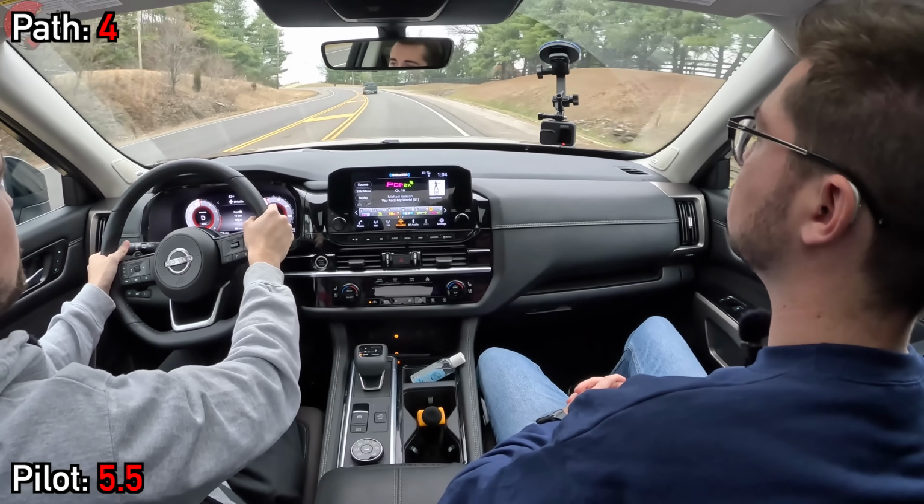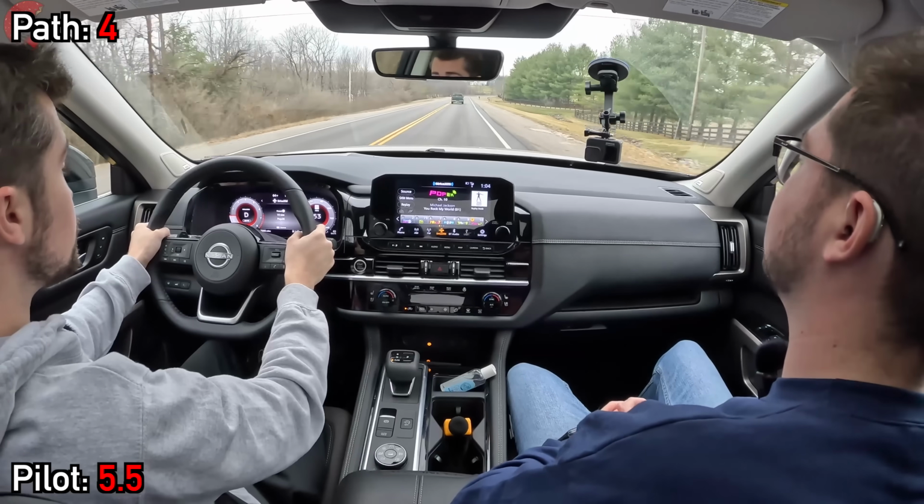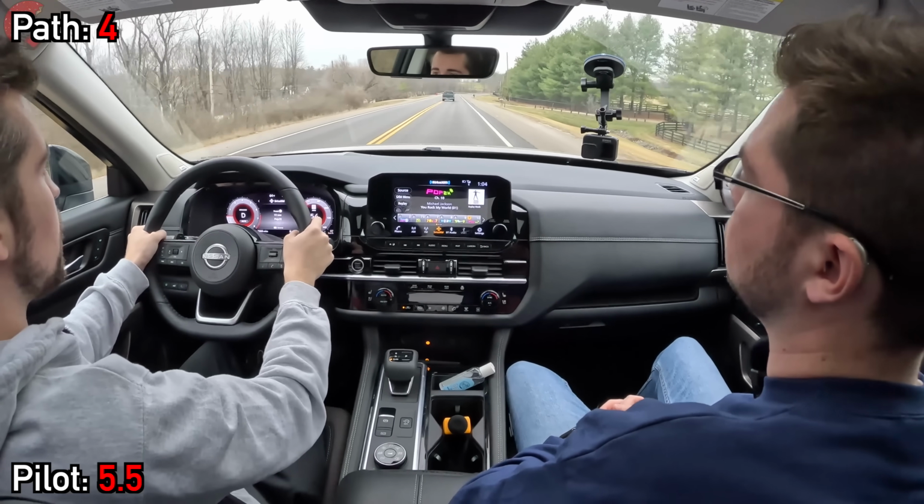Alright, I also want to talk about the transmission. Thankfully that's one area that Nissan did not go with what they had with the previous generation. Of course, they had that continuously variable transmission. Whew, thank goodness. We don't have that anymore. We've switched to a 9-speed automatic transmission. This is a ZF-sourced automatic transmission.